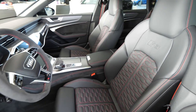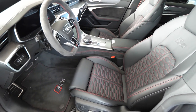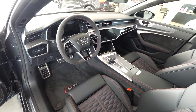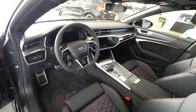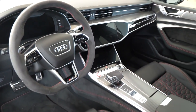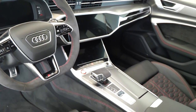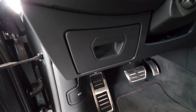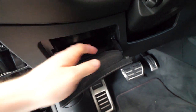Super modern quality in the car. It's phenomenal, guys. You almost don't find any plastic in the car. It's everything, such great quality. Even the steering wheel is Alcantara. And you also have Alcantara on the center console on the side. You can see it, so you don't find any plastic.